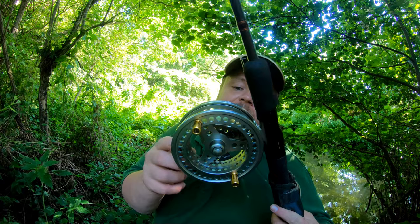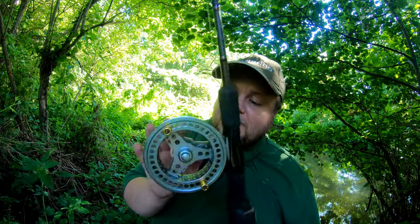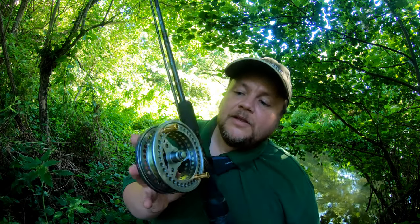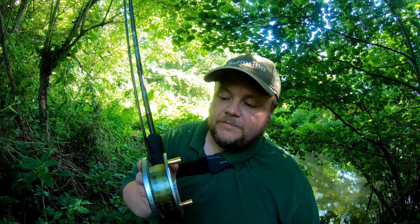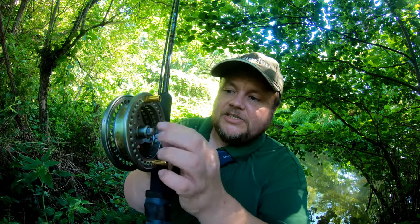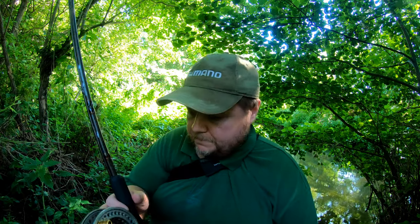This is also a TFG, or sold by TFG on the Fish Tech website. This is their classic river classic centre pin. Very nice, perfect little trotting pin, and unlike the last pin that I was using, the locking nut is concealed in a shroud so you can't lose it. So it's loaded with the same setup, same line as on my previous video.